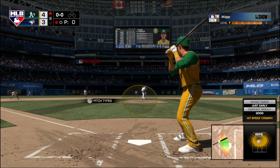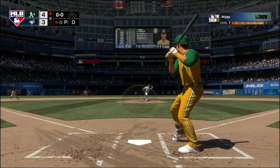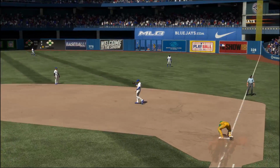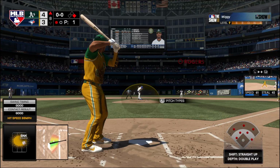So they'll go to the bullpen now, and it'll be the left-hander here to face the upcoming left-handed batter. He pulls this one into right. Solid base hit for him, his first of the afternoon. Striding into the box, Marcus Semien.